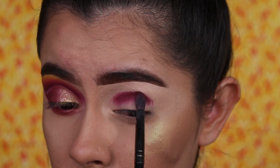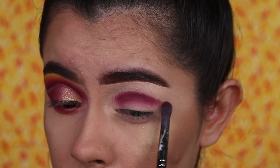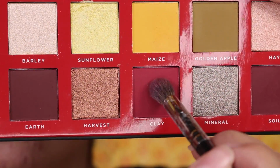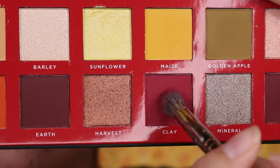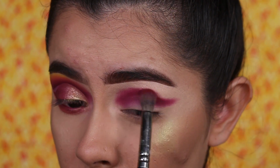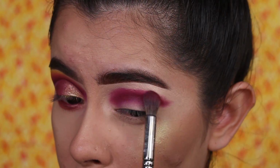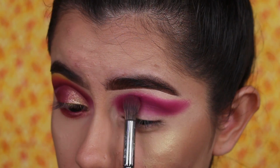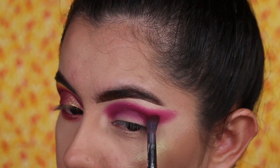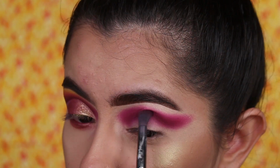So I took the color Soil, which is described as a deep reddish brown, and I put it a little bit beneath my crease because I'm going to be adding more shadows, and I kind of winged it out. And then I took this color called Clay, which had a little bit of kickback. You guys couldn't see, but it was pretty minimal, it wasn't too much. And I put it above Soil, and Clay is described as a burgundy shadow. And again, I winged it out because I'm creating this really cool look right now.